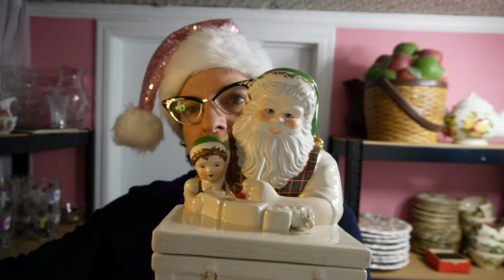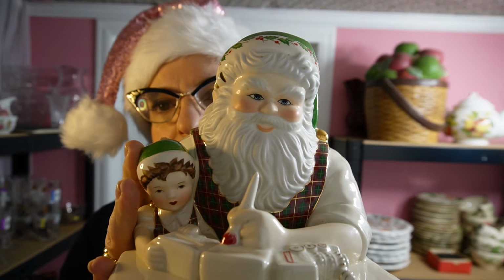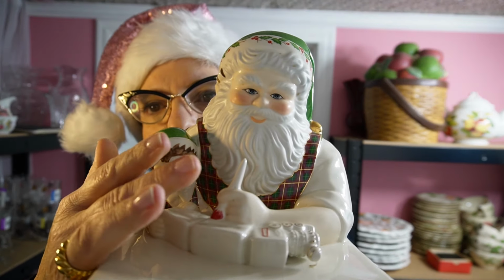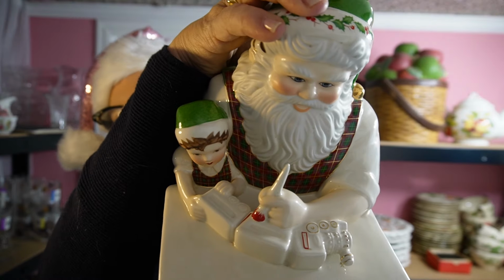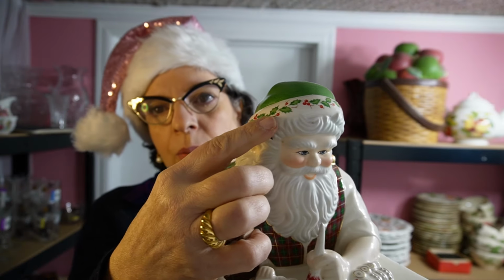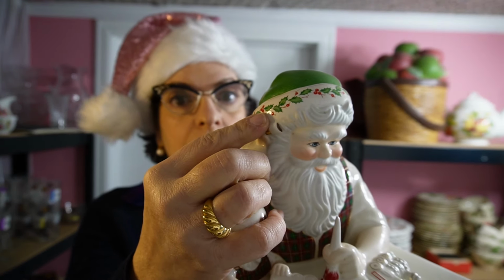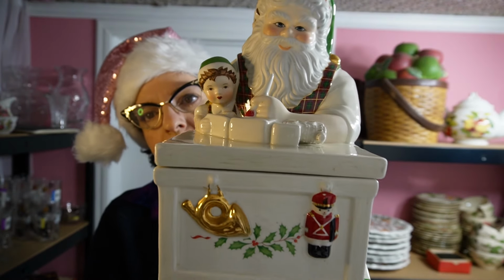It's just everything you would expect from Lenox. Okay, look at Santa, and Santa has blue eyes, and the little kid's got brown eyes. So here's Santa, little helper right here. I'm going to tilt it so you can see what he's doing. Right, he's painting a little choo-choo train. There's the Lenox gold accent, and then all around and throughout you're going to see the holly, right? That's the Lenox pattern for the holiday.